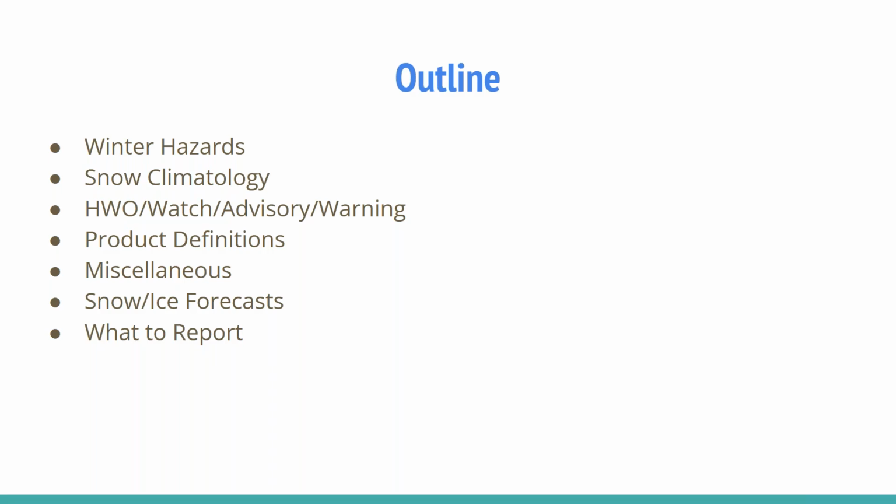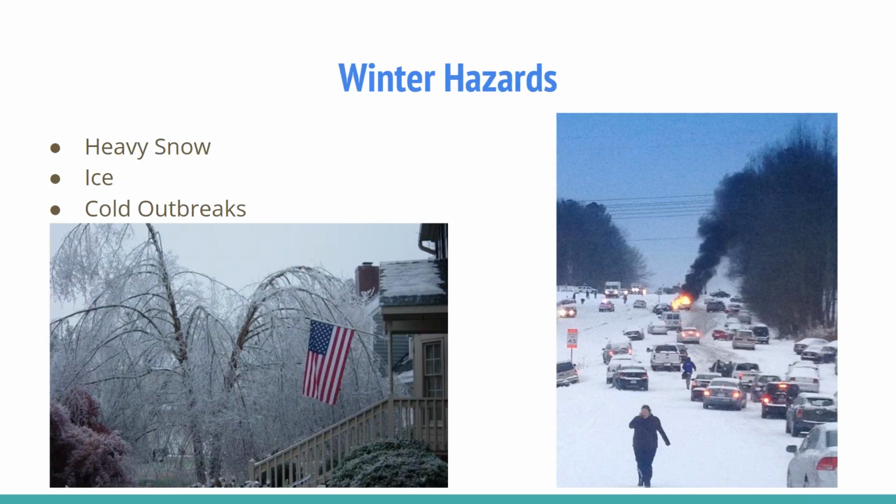Here's an outline in general of what I will end up going over through the presentation tonight. So let's start off with winter hazards. So what are some of the primary winter hazards that we have in North Carolina? Heavy snow, ice, and cold outbreaks. It's kind of hard for me to show you a picture of a cold outbreak. Certainly a picture of ice.